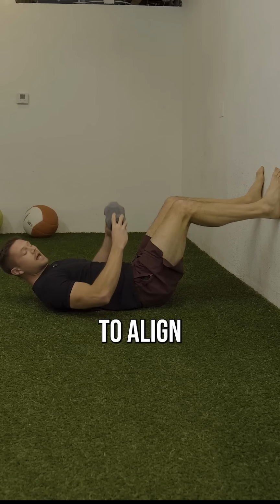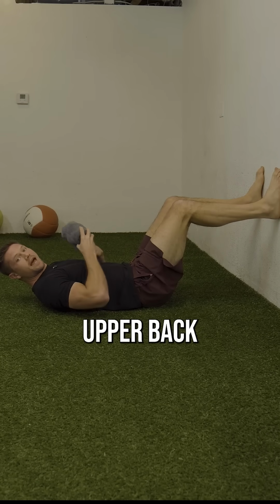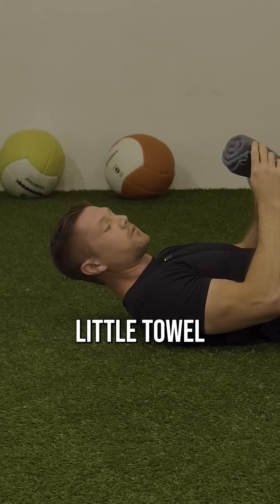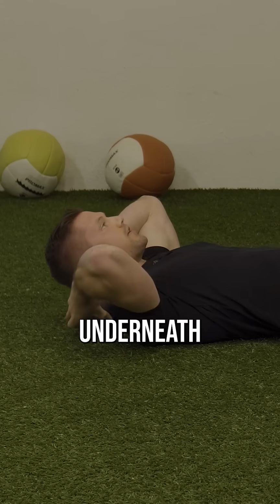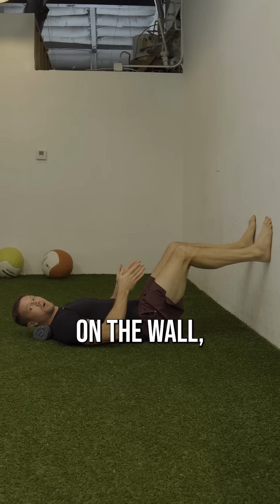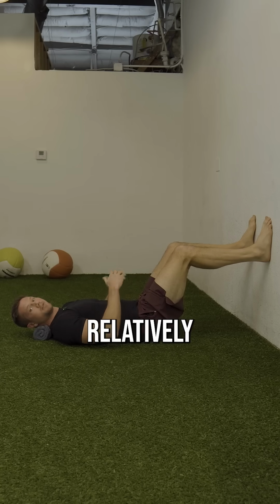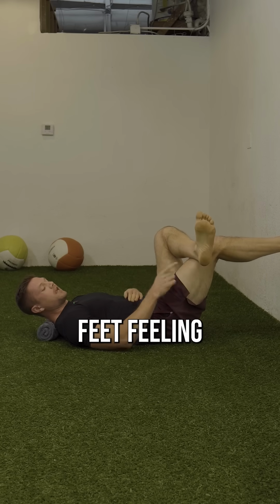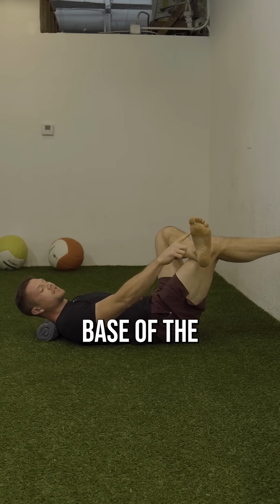Now we're going to align our pelvis, upper back, and head and neck. So for most people, I recommend taking a little towel roll like this, sliding it underneath our neck curve so that our chin can be passively pointed at the ceiling. You want your feet on the wall, hip width apart, and you want your shins relatively parallel with the floor. Put very gentle, even pressure into the wall with both feet, feeling your heel, base of the big toe, base of the little toe.